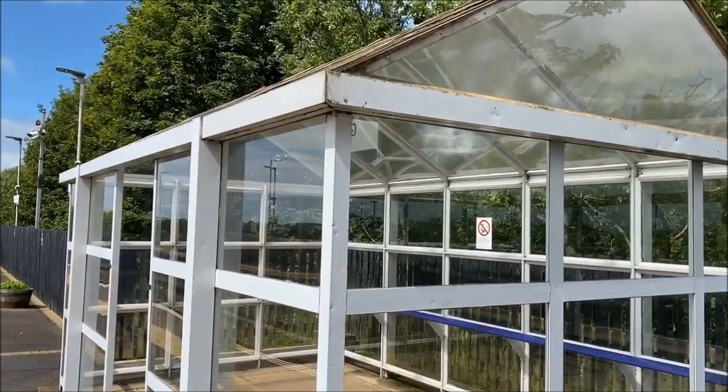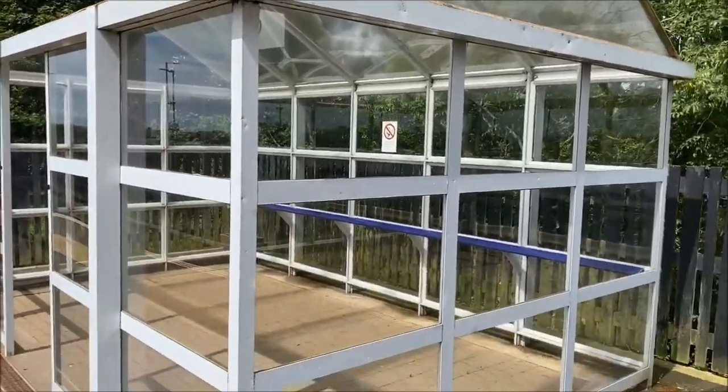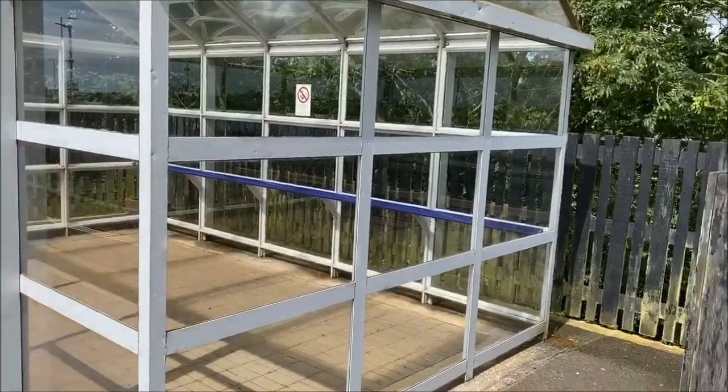Okay, so as I expected, I am the only person at the train station. It was literally raining about 5 minutes ago and now it's sunshine. But I'm going to show you what the train station has in place for social distancing, if you're interested. This is the shelter. They have one on each side of the platform. There's no social distancing in place in this, but you basically just have this little ledge to sit on anyways.